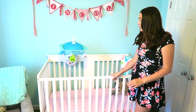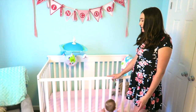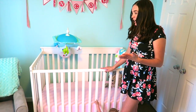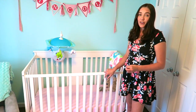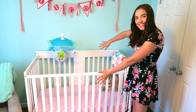So we have her crib, which is actually something I don't love. It's just a plain white crib. I think I got it on Amazon, and it was only $100, but I paid about $80 in shipping. All in all, I really should have gotten a different crib because I spent about $200 on it, but it's not worth $200. It goes with her room though, so that's good.